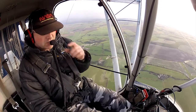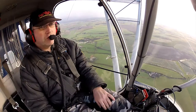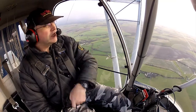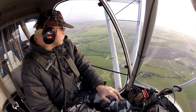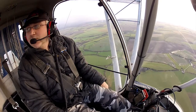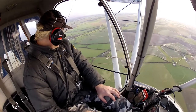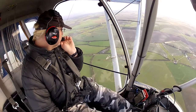Reduce the engine to go down, to trim the aircraft for forward flight, which we've done. Check the fuel, brake is off, and check security. We've got our carburetor heat on because we tend to build up carb ice when we're using low RPMs.